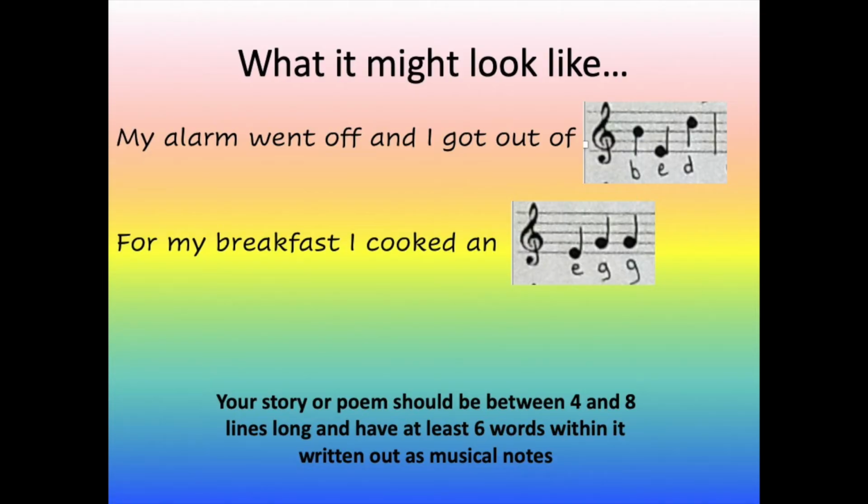So hopefully an example of what this might look like will show you that it's not as tricky as you may be thinking, and that the process of making this can be quite straightforward. So there's an example, 2 sentences, and the last word in each has been replaced with some music notation which spells out a word. In the first line, the word bed, B-E-D, the 3 notes written out, and the second line, egg, E, and then 2 G's written on the stave, nice and clearly. Exactly what we're looking for.